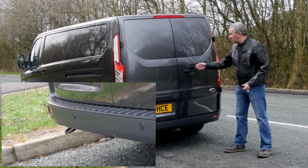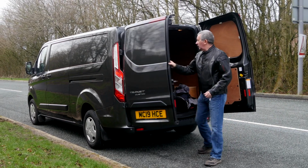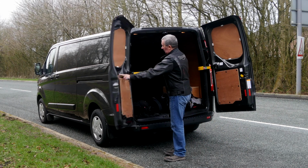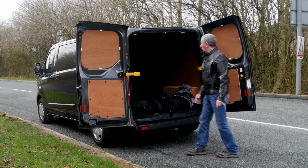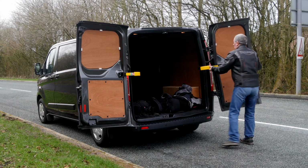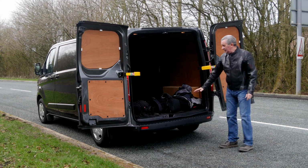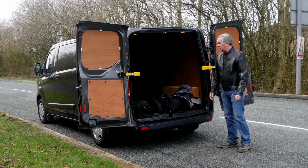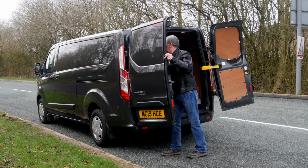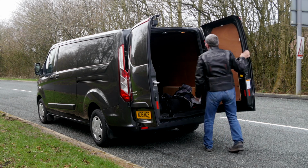So rear parking sensors, and we've got the twin barn doors here. You can see they open up to 90 degrees. Then if you just pull this little yellow hinge out there, it'll open up to 180 for easy loading. Get a forklift truck up to the back. Reverse up to a loading bay, whatever it is you want to do. A nice, easy, low loading space as well. Clips back like so.